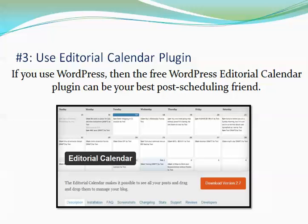Now, if you're on WordPress, you've got a powerful tool built right in. You can just install the editorial calendar plugin and have it in your dashboard. This is a terrific tool. You can drag and drop the headlines around. So if you've got something that's not very topical, you can move it into another slot if something newsworthy or newsjacking comes into play and you want to run with that. It's a fantastic plugin, and I recommend you try it if you're a WordPress blogger.